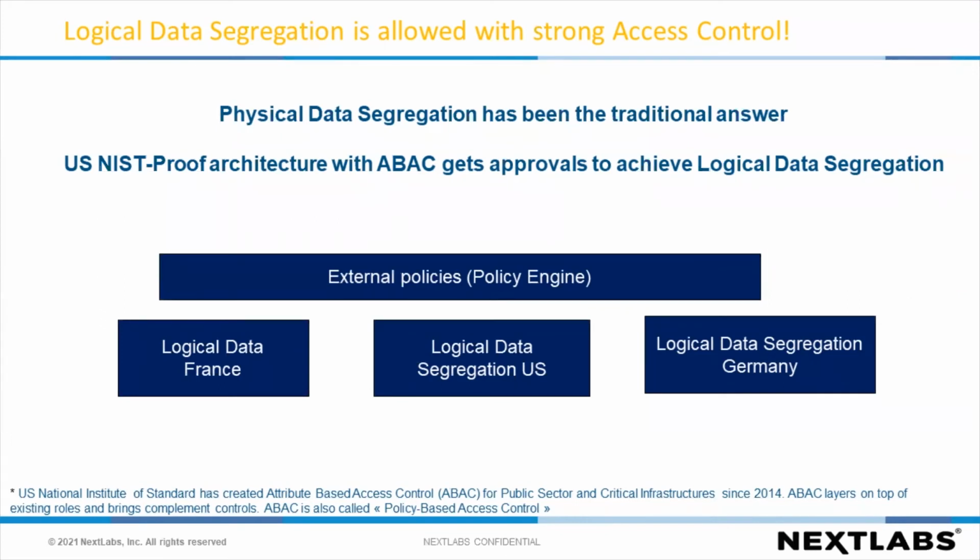Policies can be more complex than that one. So we have a lot of customers using this approach to logically segregate data rather than physically duplicate environments again and again.